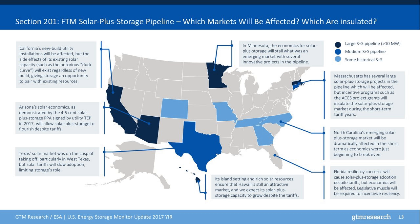But I did want to provide just a little bit of context for those who may not be familiar with the trade case. Obviously it made a lot of news. The timeline essentially was that this Section 201 trade petition, filed by Suniva and then joined by SolarWorld, was filed in April and May of 2017.